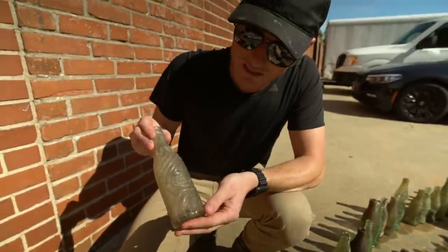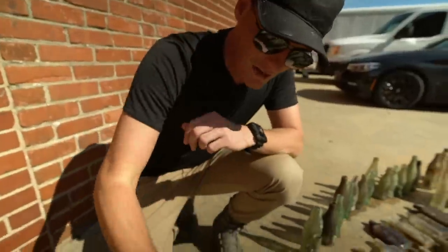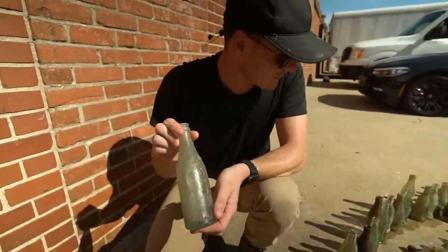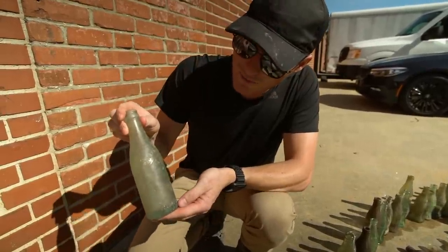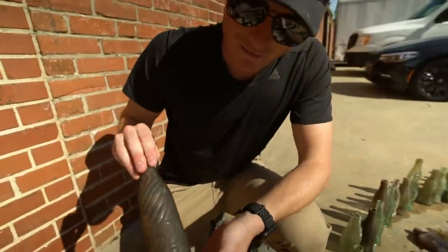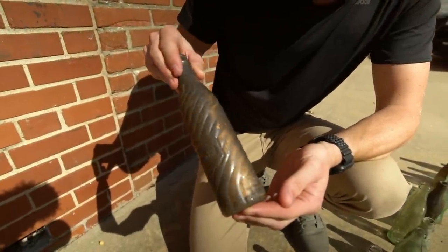These are really cool too, because these are old Sherrocola bottles. Now, I'm not too sure exactly what Sherrocola is, or if it's partnered up with Coca-Cola or Pepsi, but I found some really cool old Sherrocola bottles, and some of these might actually be pretty rare as well.